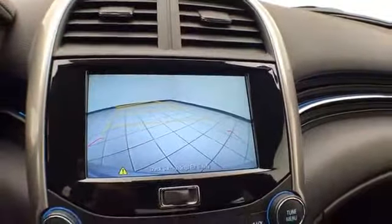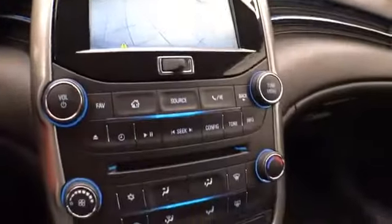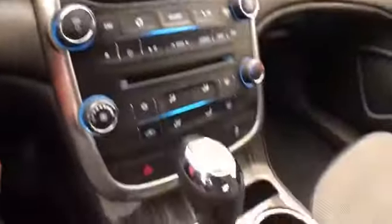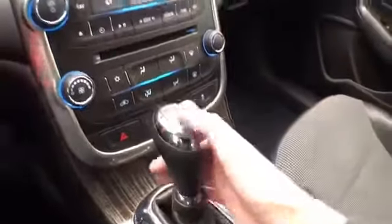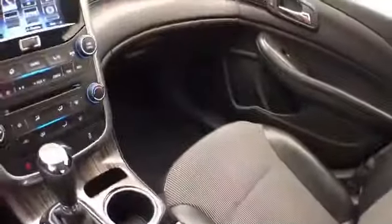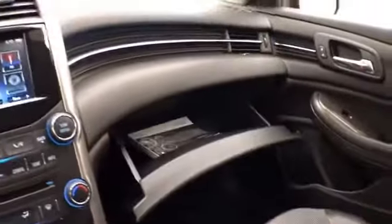And that is of course where the backup camera display is. Hard keys below for radio and climate. 6-speed automatic transmission with manual shift capability. Lots of storage space in the armrest with USB and auxiliary input, allowing you to connect those mobile media devices. Large glove box, manual inside, overhead, auto dimming mirror, and HomeLink transmitter for garage door opener.